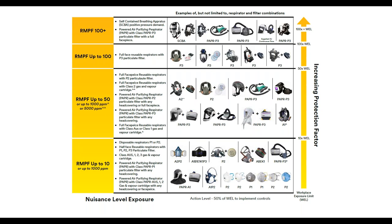One thing I wanted to point out here is that people sometimes have a limited bit of knowledge. We'll look at the filtration, and quite often this applies to a P3, and say, hey, I'm using a P3 filter, that's the highest particulate filtration efficiency, so that must be the highest one. But if you look here, I've got a P3 in the 10 section, a P3 in the 50 section, a P3 up to 100, and a P3 in the 100 plus. So these protection factors are based on the combination of the whole entire product, not just the filtration.